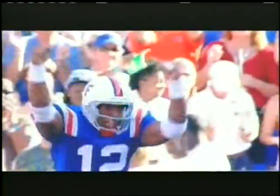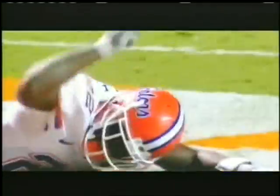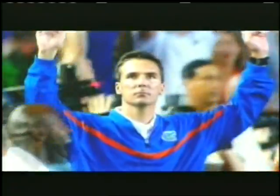Tradition. Pride. Teamwork. Spirit. He's something. 25-20, and he scores. Heartbreak. Glory.